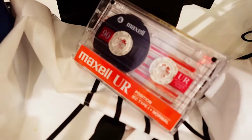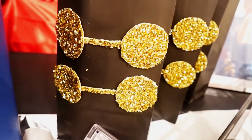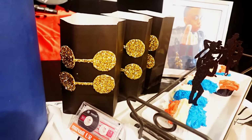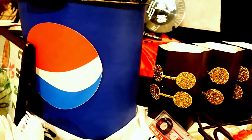Alright, y'all, so you know you can't have a Michael Jackson party without cassettes and records. So I bought a couple of those. And these are some more bags that I actually made. This is like his jacket as well. I just had some cardstock, glitter cardstock, and I just put it on the bag.